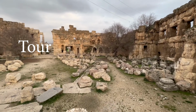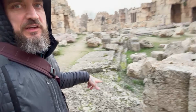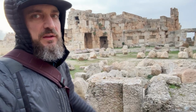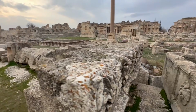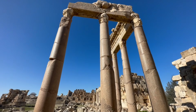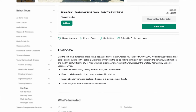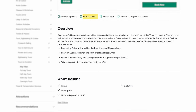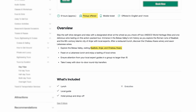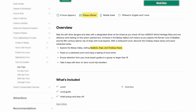Whether to book a tour or not, and whether to do it on site or beforehand, is really up to you, and it depends on how you prefer to travel and how much you know about Baalbek and Lebanon in general. If you don't know much going in, then an all-encompassing tour from Beirut can be a great way to see everything without much planning. For about $100 US, you can get a tour that includes round-trip transportation to and from Beirut, a tour that includes Baalbek, the nearby ruins of Anjar, and the internationally famous Kisara winery, and all of this also includes lunch and a wine tasting.